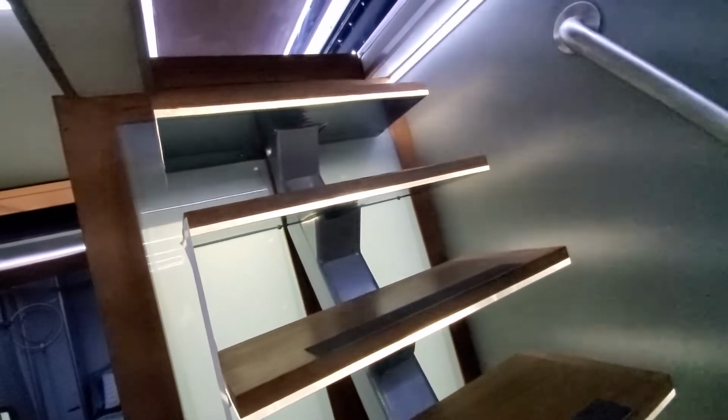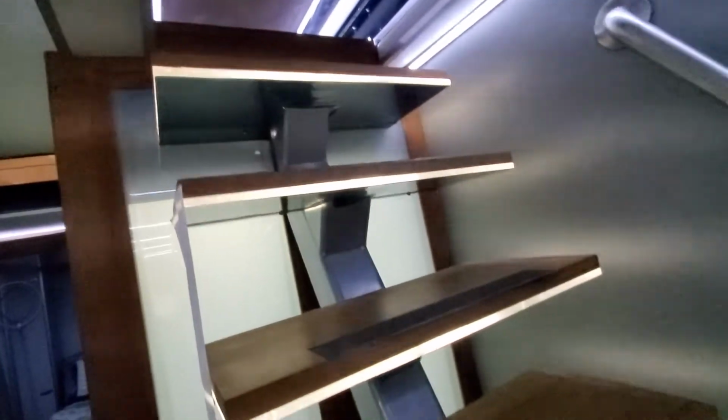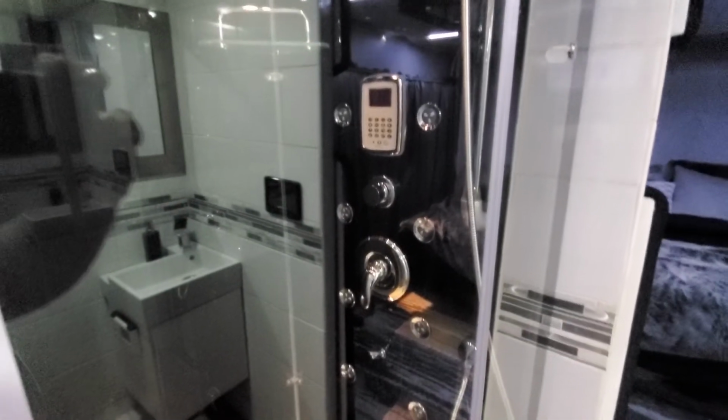So this has some kind of a deck that raises up. That's where these stairs go up to, but there's a sign, do not enter, so. Look at that shower. Wow.